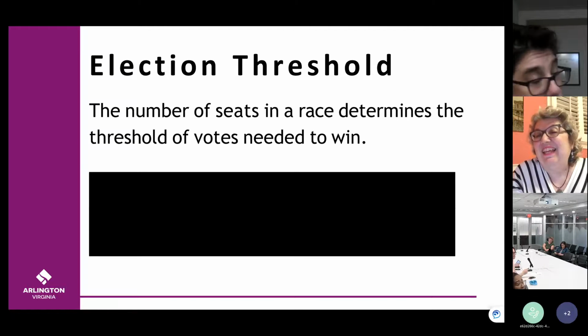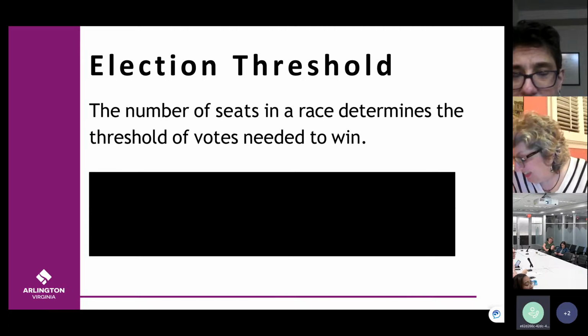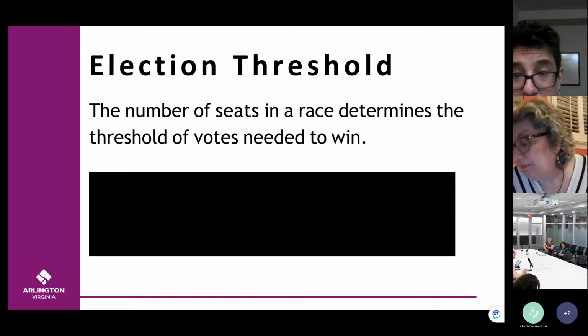Sorry, you cut out. Are we going to have it for any what? What triggers the ranked voting? So that was the county board's decision. The state code says that county boards and city councils in the Commonwealth can decide to implement that form of voting for those races.